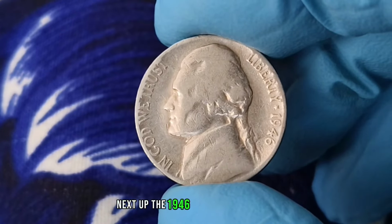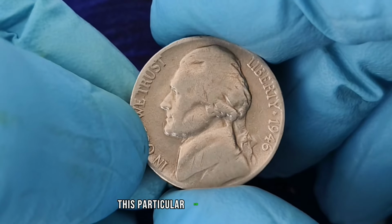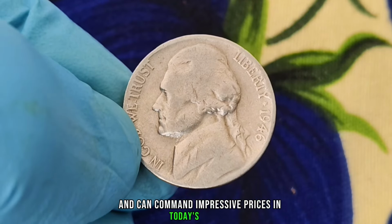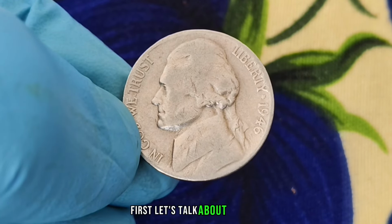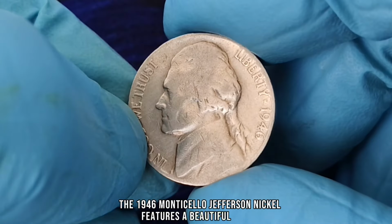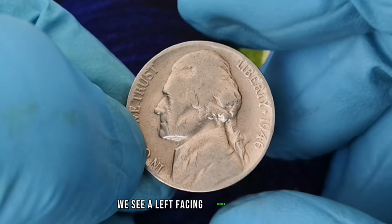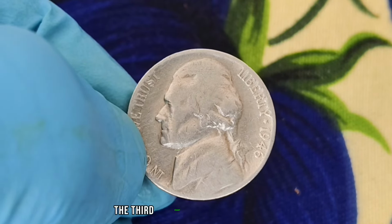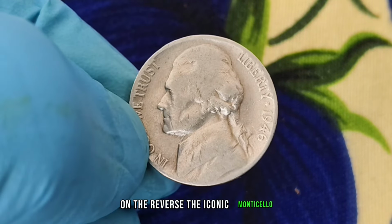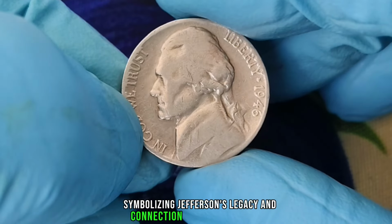Next up, the 1946 Monticello Jefferson nickel with an S mint mark. This particular coin holds significant historical value and can command impressive prices in today's market. First, let's talk about the basics. The 1946 Monticello Jefferson nickel features a beautiful design created by Felix Schlag. On the obverse, we see a left-facing profile of Thomas Jefferson, the third president of the United States. On the reverse, the iconic Monticello building stands proudly, symbolizing Jefferson's legacy and connection to American history.